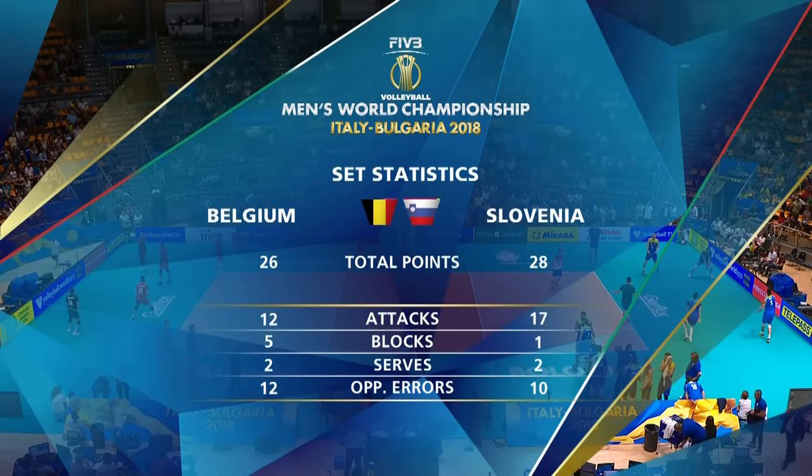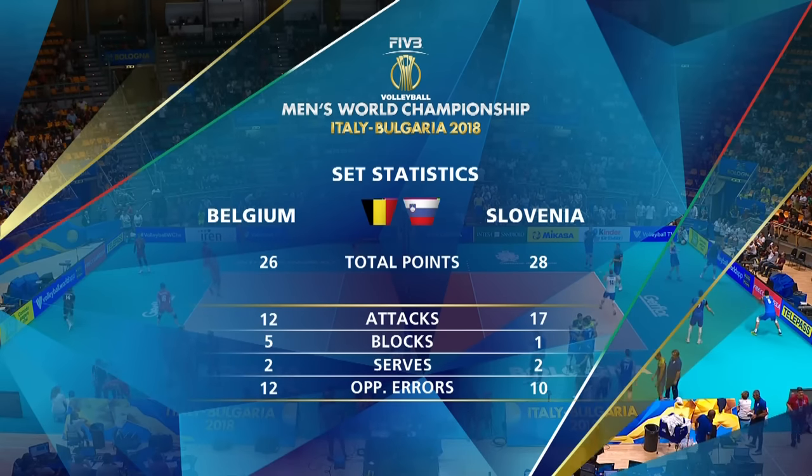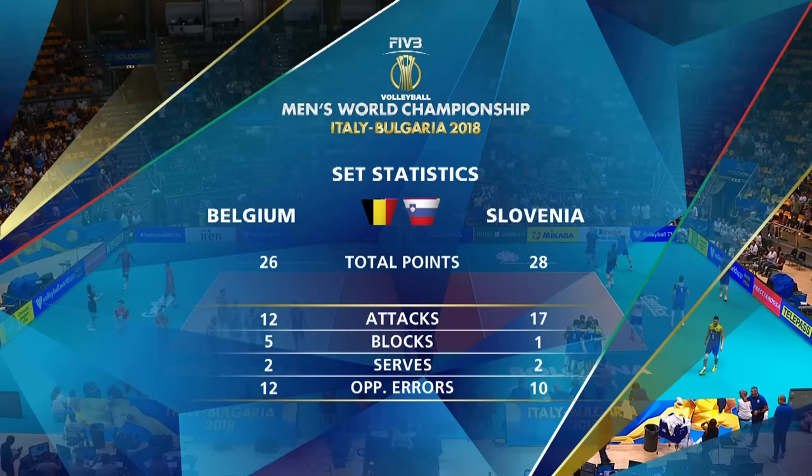So that's an epic set. The talking point being the fact that Slovenia are up 24-20, I think it was, wasn't it, at that point? And then lost four in a row. Sandaru with an excellent serving run.